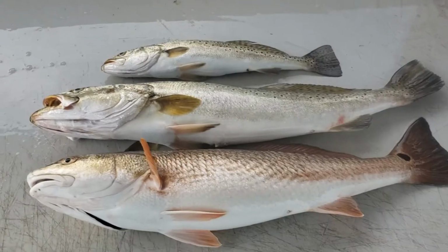Well, alright, that's the end of our fishing trip this morning. We ended up with 2 speckled trout, one being my personal best at 25 inches. We got a 23-inch redfish and a 16-inch trout. So, and there they are.